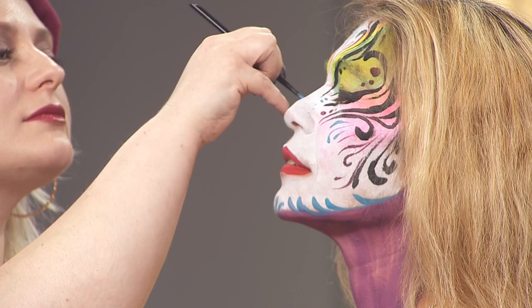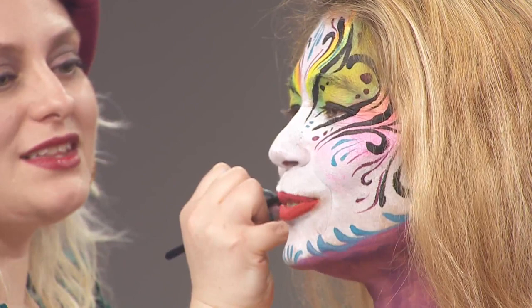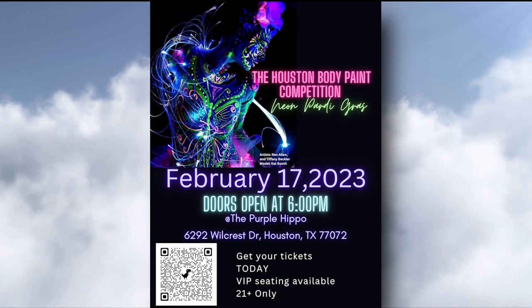Well, this is stunning. We want to come and support you. So this Friday, I can't believe it is happening. Where can we go? We can go to the Purple Hippo, and that is where it's going to be. It's going to be on the screen right here. You have the address. We have all the judges as well. I'm really excited.